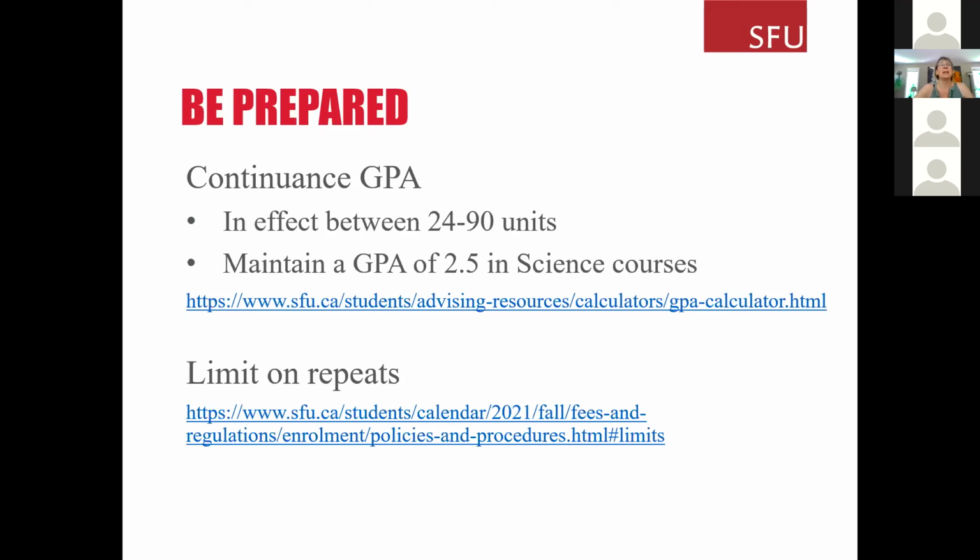You have to maintain a science GPA of 2.5. So that means if you took a business course and got an A, it doesn't count. If you did a business course and got a D, it doesn't count. So in other words, taking courses outside of departments that are not in the Faculty of Science can't help your science GPA, and it can't hurt your science GPA.